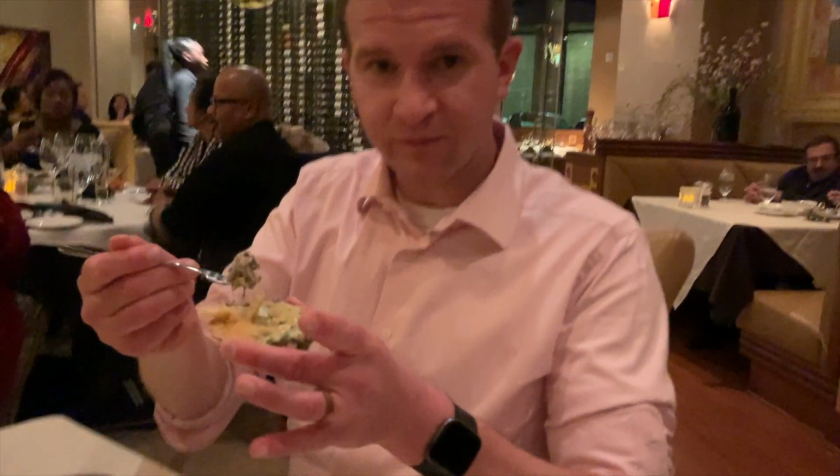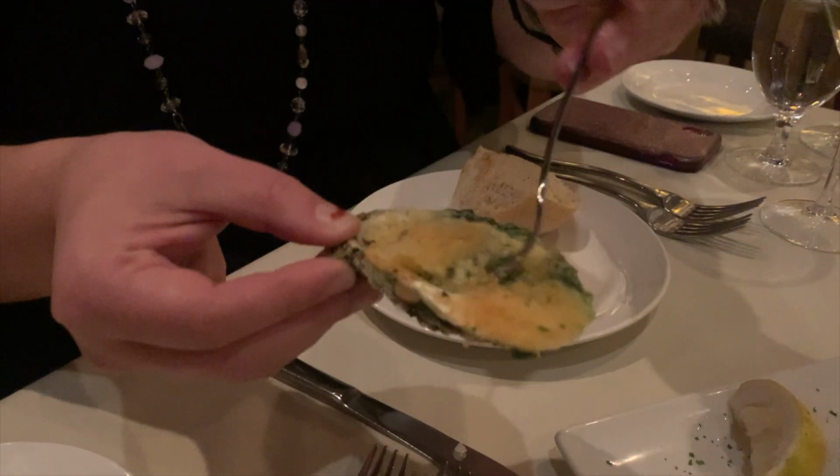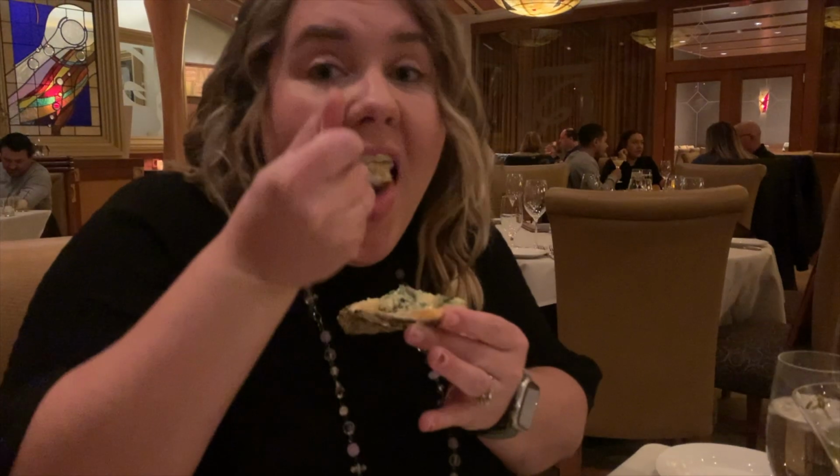I'm very glad we tried them because it's We Try. We go out on a limb to try some different things that we've never tried before. Would I get it again? Probably not. The only reason being is because it reminded me of spinach and artichoke dip. It didn't have that classic oyster taste that you go for when you get oysters.